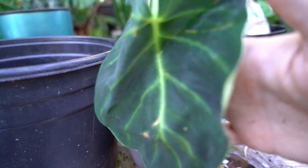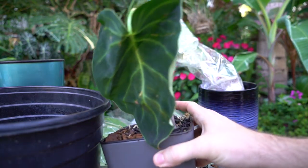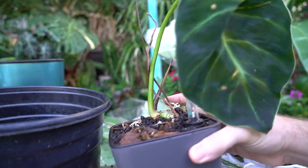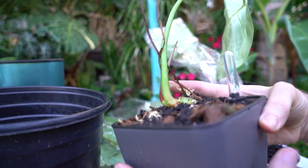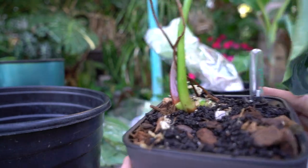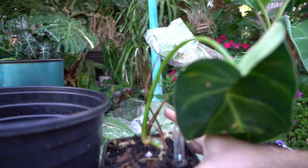The kind of travel-banged-up Luxuriant. It was the only one they had. There weren't other options, at least not that I saw while I was there. So that's what it is. It's fine. It's going to grow. Look at that growth. See that right there? It'll put out some new leaves and look great. Luxuriants, this is what I should have said when I first opened it up.